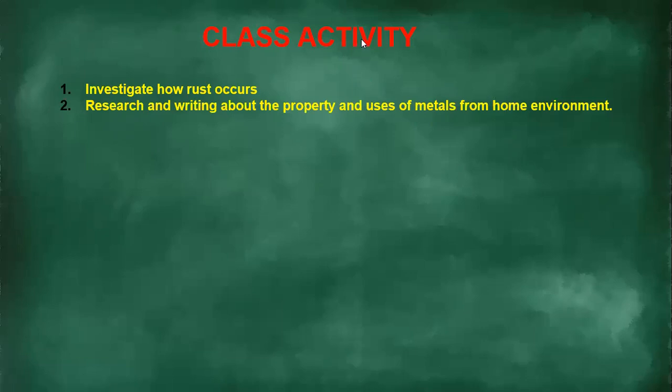Okay, we have 2 hands raised up, okay? We're talking about rust, okay? Question number 1 on your chalkboard. Look there on your screen. It says how rust occurs. Investigate how rust occurs, okay? So I want you to do a bit of research on how rust occurs, and I want you to tell us about the process, okay? And I also want you to research about the properties and uses of the metals that you can see there at home, okay?